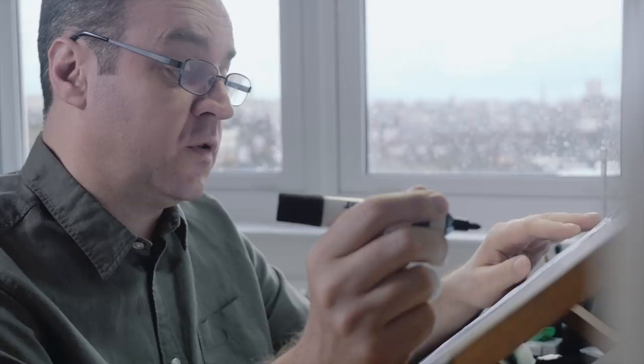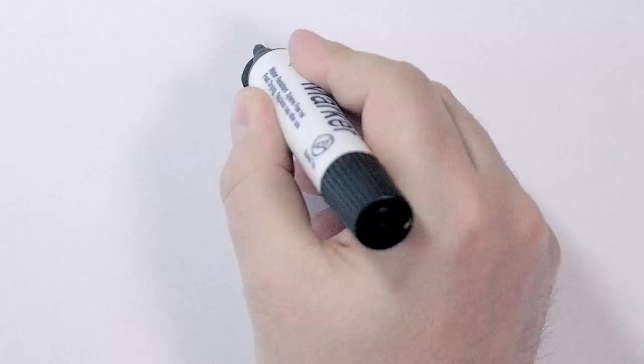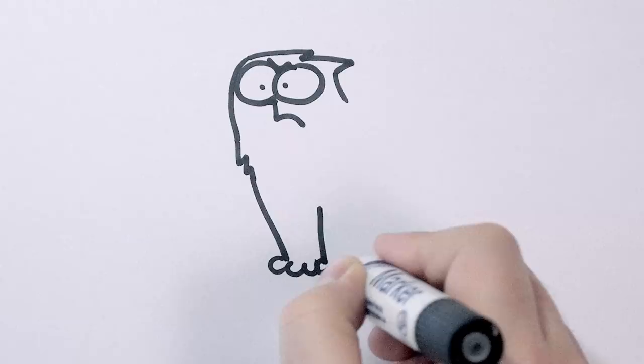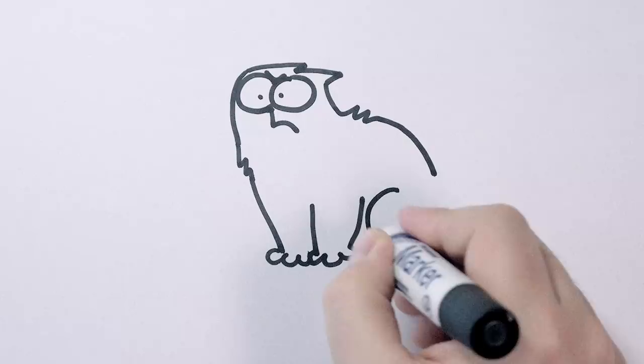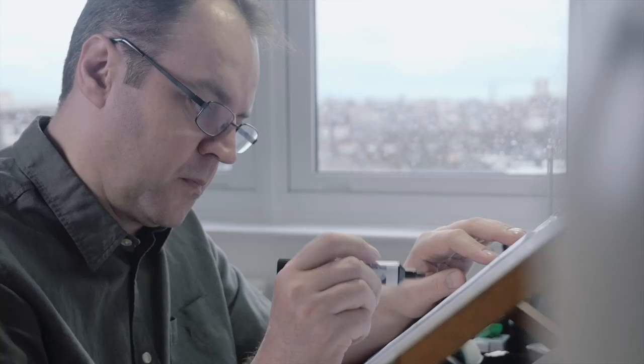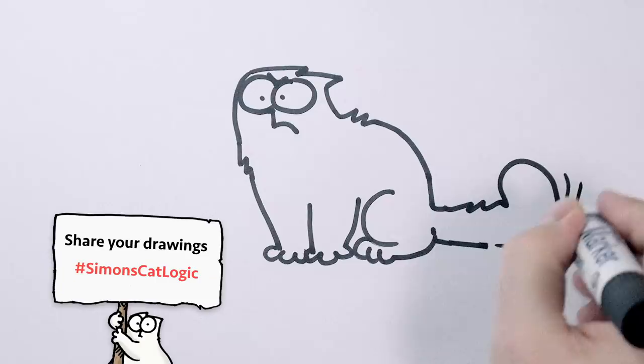So to draw an angry cat, I'd start with two angry looking eyes. And then his ears would be back. Give him some little ruffled fur, because he's really not happy at all. Kind of sitting on his haunches a bit. He's waggling his tail. He's not very happy at all.